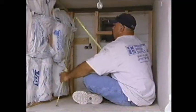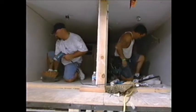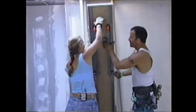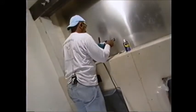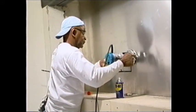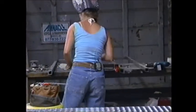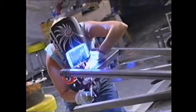The rest of the crew swarms to finish framing and drywalling the bunks. John has covered the bunk pods with sheets of aluminum. He cuts out door openings using a router. By 11:20, Carrie puts the final weld on the fold-down table.